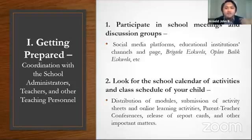Okay? You look for parent-teacher conferences. Okay? Kailan ka pwedeng mag-approach sa mga teacher? Kailan magiging available ang mga teacher? Okay? Paano mo sila kukontakin? Okay? Also, the release of report cards. You look also for the schedule. Paano nyo i-monitor yung progress ng students? Okay? And other important matters.